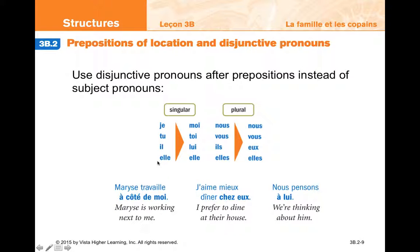Okay, and then finally, what you need to know is that after a preposition, you're not going to use a subject pronoun when you want to use a pronoun. You wouldn't say à côté de je, or chez tu, or avec il. No, you have to use what we call a disjunctive pronoun. That's this fancy word right here, disjunctive pronoun. So instead of je, you're going to say moi. So avec moi or chez moi. Instead of tu, you're going to use toi. Chez toi, avec toi, à côté de toi, next to you, okay? So lui, elle, nous, vous, eux, elles.